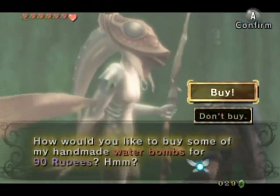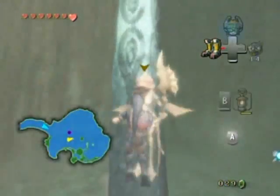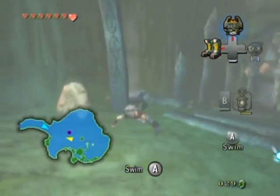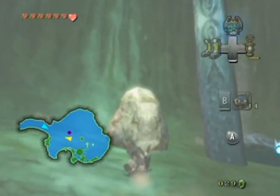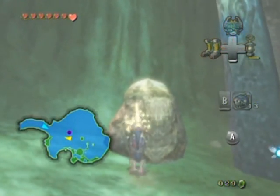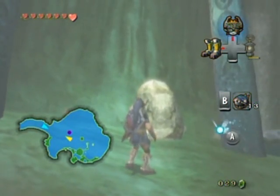I guess you could buy them here as well, but I think I would prefer buying them at Barnes Bomb Shop anyway. And clearly I knew exactly what I was doing ahead of time because I bought the bombs ahead of time. And plop. I'm going to blow this up.